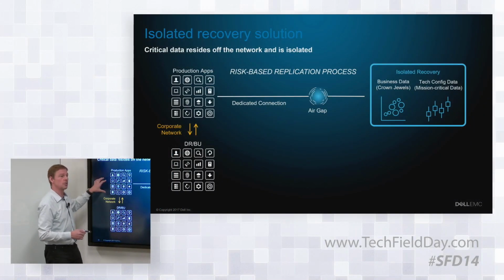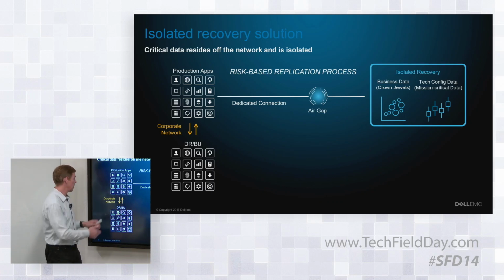Folks who have access to storage also have access to backup and so forth. We see that time and time again. There's a lot we can do here. We leverage snaps. We're going to learn more about that. Those are all very, very useful technologies from an operational recovery.